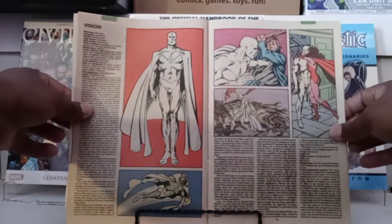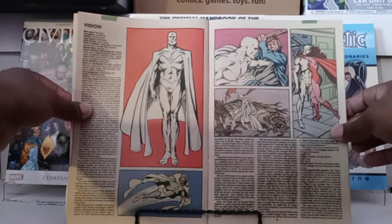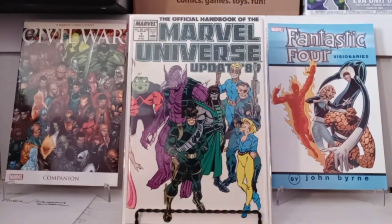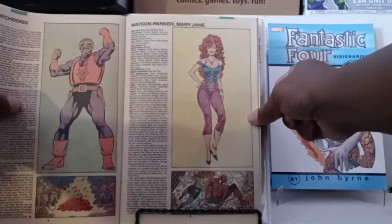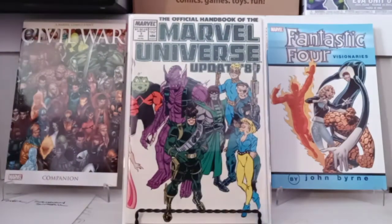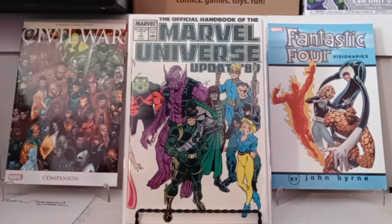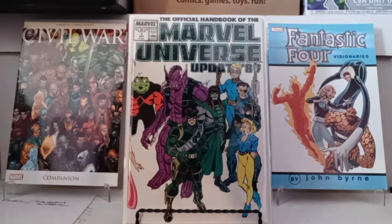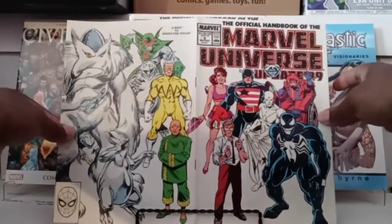You got everybody's WandaVision favorite, the White Vision. Mary Jane Watson by Erik Larsen. He loved that poofy hair, don't he? It's pretty dope. And that's the full cover for number 8.